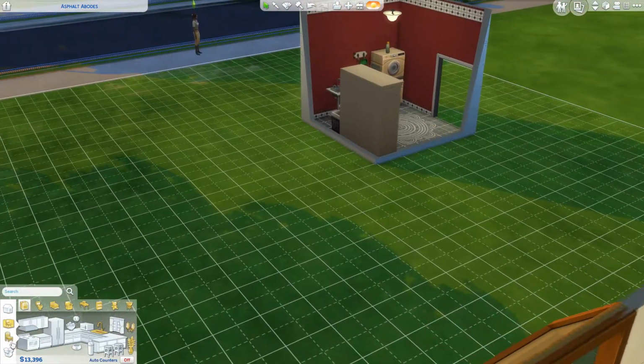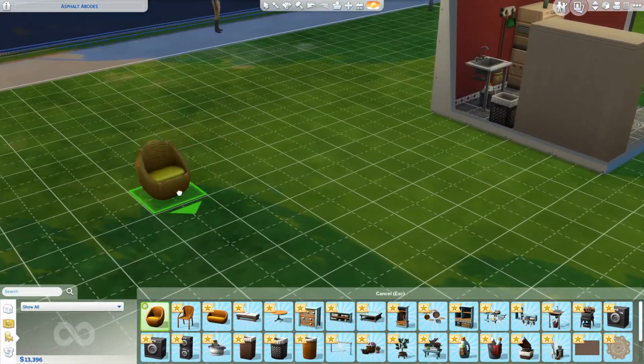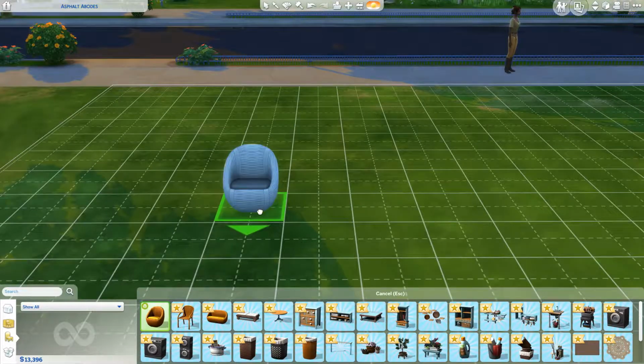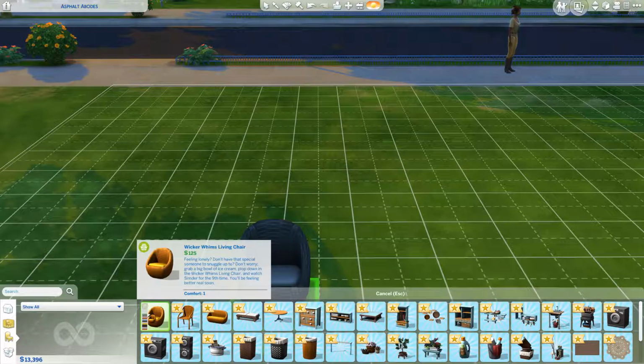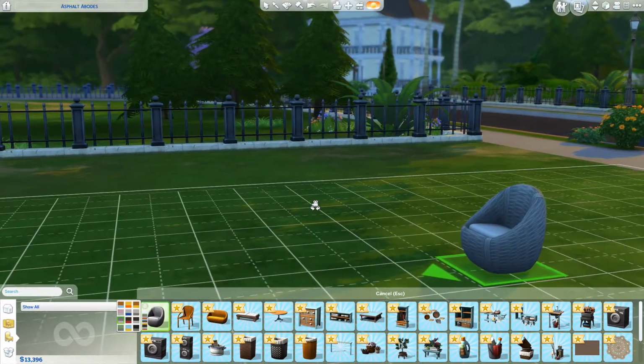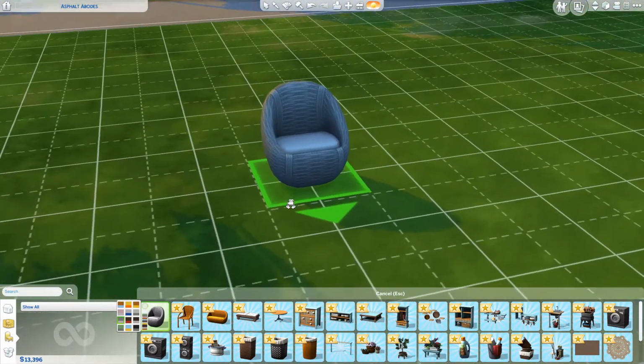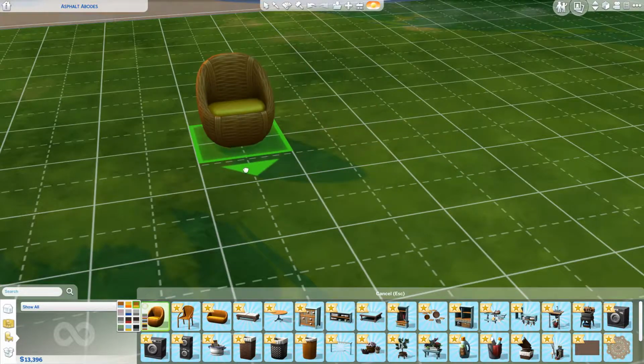Alright, so let's get into... there we go. So we've got the new wicker items that is a set. So we have the small chair. Quite a few colors. Again, I'm kind of impressed, but I appreciate it quite a bit. This black, or this all gray one, kind of makes it look like a film of some sort, like a filter that turns everything black and white. So we'll just put that guy out.